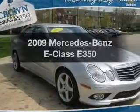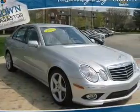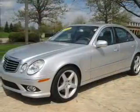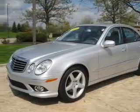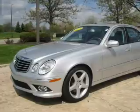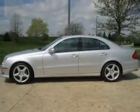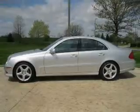Imagine yourself in this 2009 Mercedes-Benz E-Class. If you're looking for an automobile with great attributes, look no further. With a solid six-cylinder engine, the powertrain includes rear-wheel drive that responds smoothly to its automatic transmission. Stand out from the crowd with premium wheels.